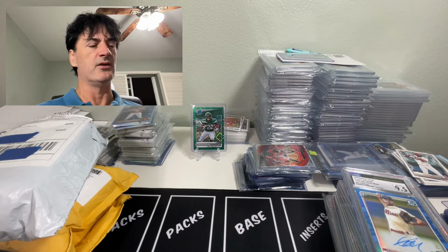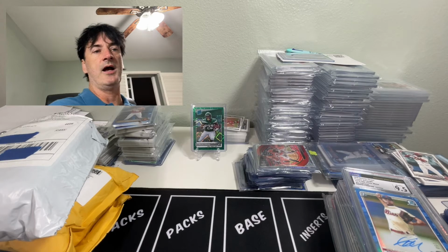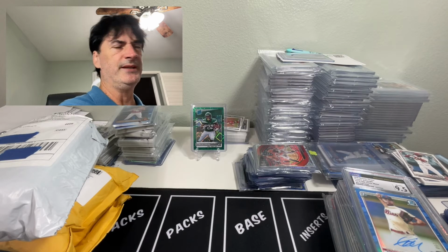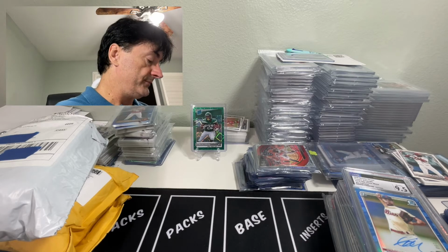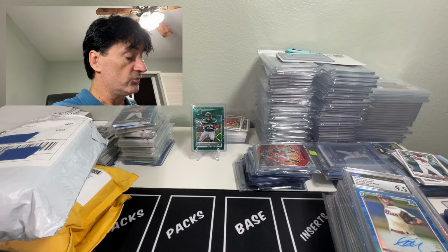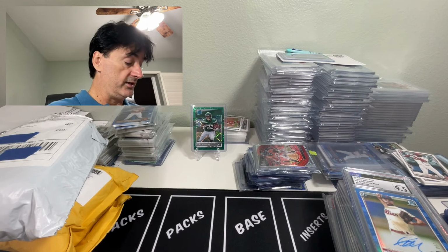So let's get with the Target stuff real quick. 4 boxes that arrived, and this stuff should be mostly Prism and some of the Mosaic mega boxes from the drop that just happened last Wednesday. Those should be in here as well. Those got here pretty quick.